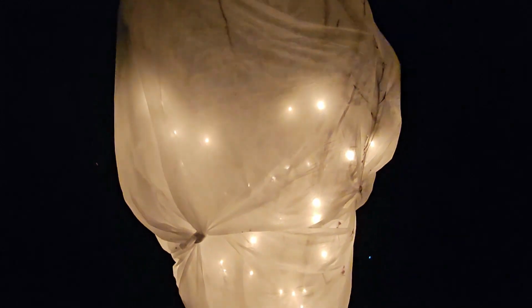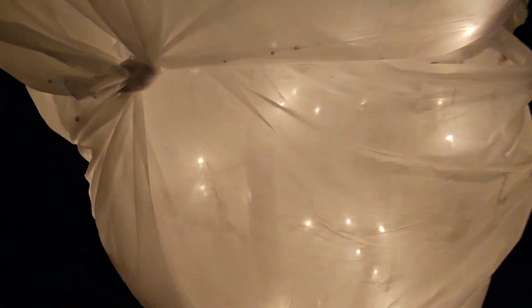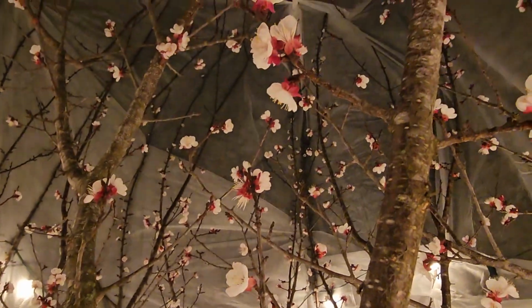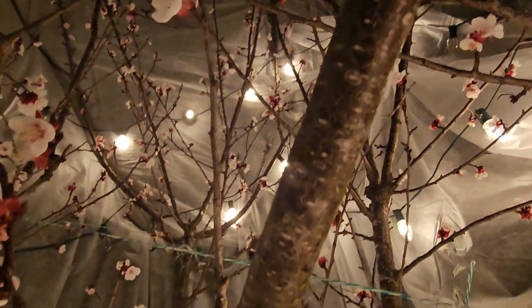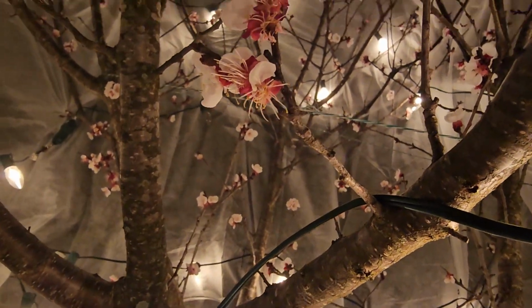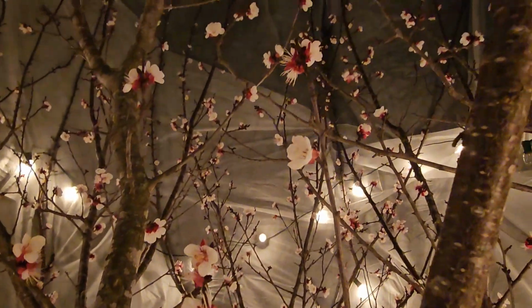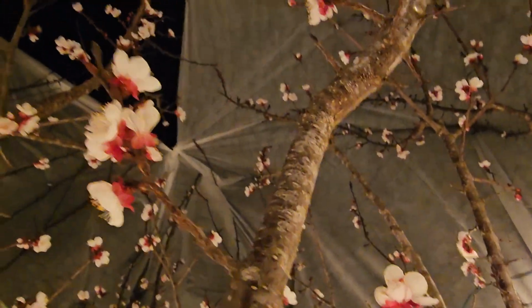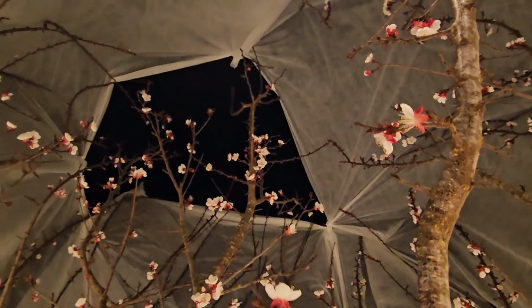We got it. Lights are on. And let's peek through. There's a... look at the flowers. Hoping it doesn't get too cold tonight. Little opening at the top.